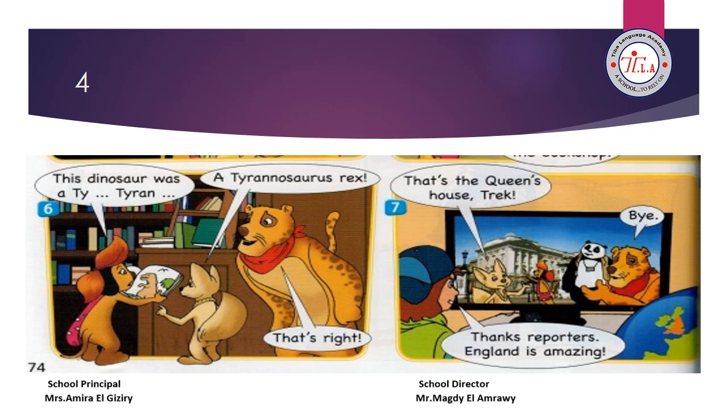Was a dinosaur. Now it's... This dinosaur was a tyran... a... Tyrannosaurus Rex.